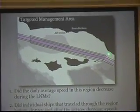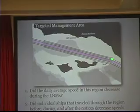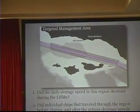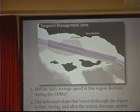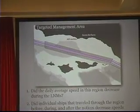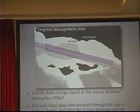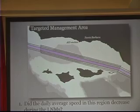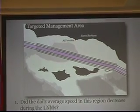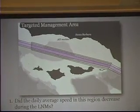So this was the targeted management area shown here in mesh. There's the 2 shipping lanes and the traffic separation zone. And we just asked the question, did daily average speed in this region decrease in relation to these local notices to mariners? And on an individual basis, so are there ships that traveled before, during, and after these notices, and did we see a decrease on an individual basis?